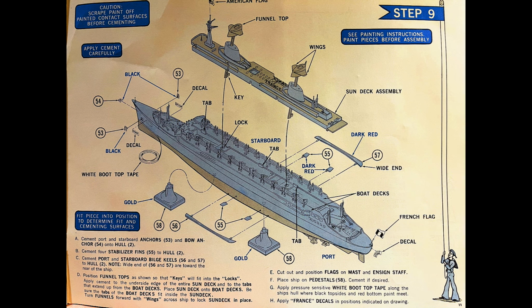And moving on to step 9, you can see we're going to bring everything kind of together, and it's going to go on the stand, and you can see the bilge keels going on along with the stabilizer fins or wings. And we're putting on the anchors, all 3 of them, and you can see the decal going on and on the back, as well as the flags.